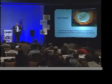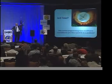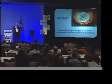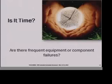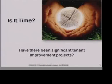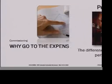Classic example, the maintenance guy who gets yelled at by a tenured professor who wants to work on a project on Saturday, when the system is set to shut down the environmental systems in his office building on weekends because it's closed on weekends. But he wants to come in and work. So what does the maintenance guy do? Overrides the system. That takes care of the complaint. Are there frequent equipment or component failures? Good question. Have there been significant tenant improvement projects? Even if you don't answer yes to two or more questions, recommission every three to five years. Things change. Things change.